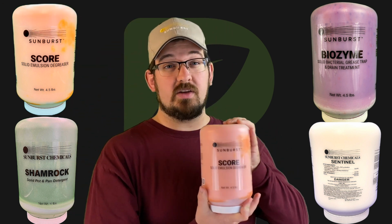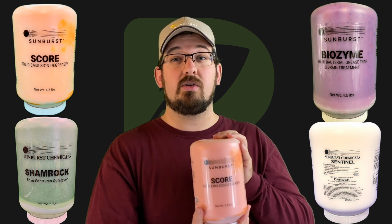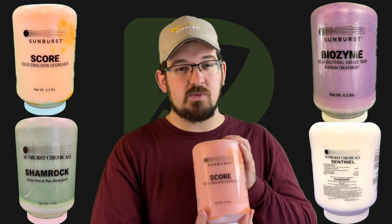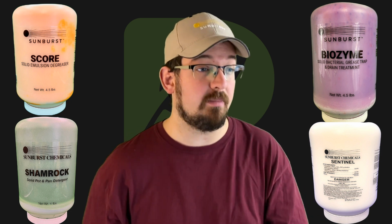This is the Score solid degreaser. This is the primary degreaser used in the Sunburst lineup. Again, 3-bin sink, master blaster. This is what you're going to be using to clean up most of the time.